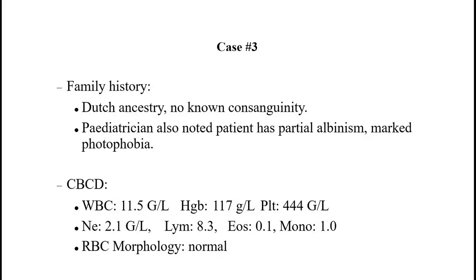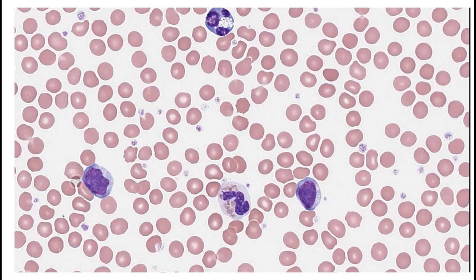White count is 11, hemoglobin is 117, and for a child that's young, 5 or 6 months old, generally it can be a little bit higher, but nothing too concerning in that sense. And neutrophil 2.1, number-wise, the patient is fine. Morphology on the red cell side is normal. When you look at the peripheral blood, there are these cells here, the neutrophils, that have these large granules.